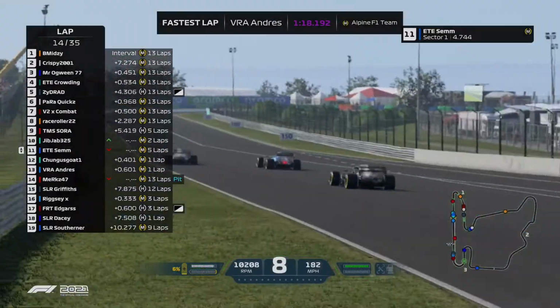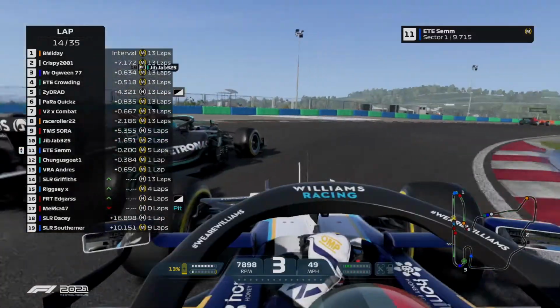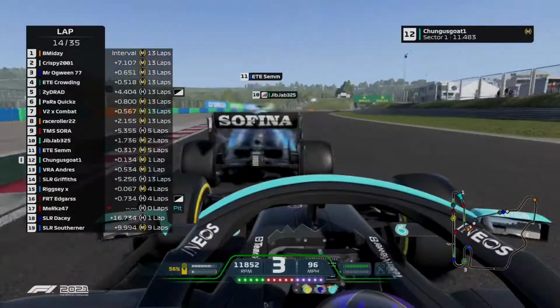Here goes Jib Jab back around the outside, and Chungus will be looking to try and take advantage. Oh, there goes Sem looking back inside. He locked up though. Was that worth it? I'm not sure it was because he's lost serious time now.